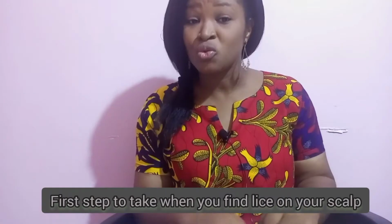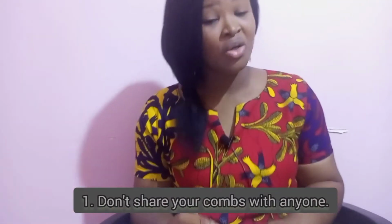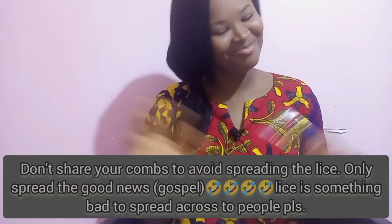And the first thing to do whenever you notice that you carry lice on your scalp is to desist from sharing your combs with either your children or your siblings or whoever. Don't share combs with anyone. That's the first step to take, so you don't spread this lice across to other people. Please don't share your combs. Okay? Second thing to do is to actually go for treatment.